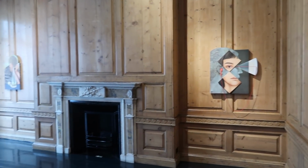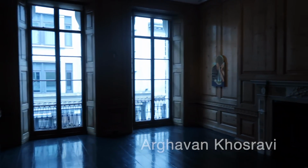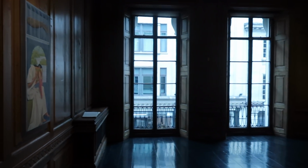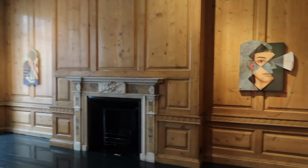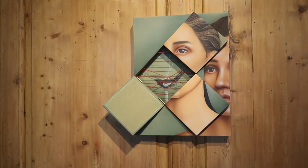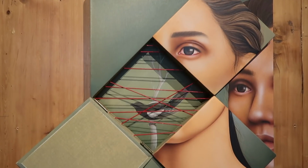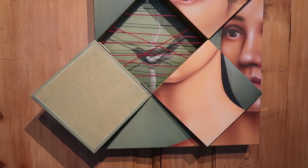The next stop is a gallery that I've actually never been to in London before. This is my first time visiting Kostyál Gallery, but it is a really quaint, beautiful space on Savile Road, and I am a huge fan of Arghavan Khosravi's work. I've spoken about her before many times in other videos and shown her last exhibit at Rachel Uffner Gallery. So I was really excited to see that she would have an exhibit in London, and I just think it's really beautiful in this very traditional space.